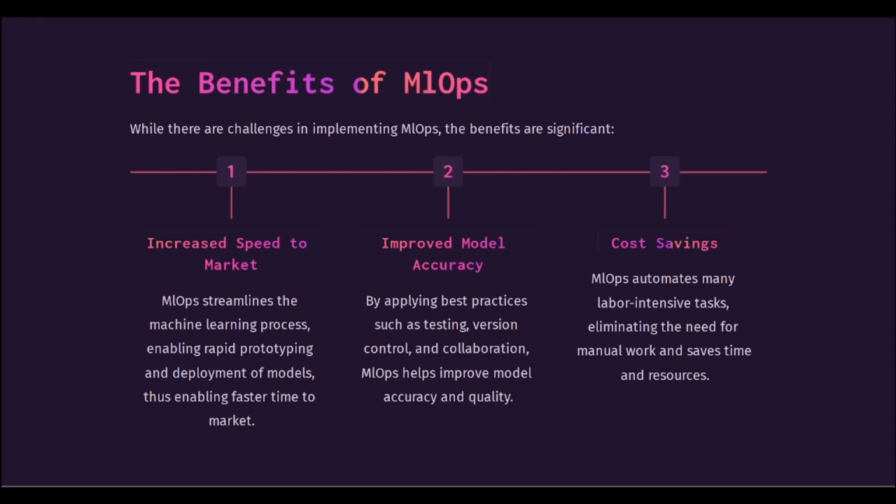Increased speed to market. Machine learning operations streamlines the machine learning process, enabling rapid prototyping and deployment of models, thus enabling faster time to market. Improved model accuracy. By applying best practices such as testing, version control, and collaboration, machine learning operations helps improve model accuracy and quality. Cost savings. Machine learning operations automates many labor-intensive tasks, eliminating the need for manual work and saves time and resources.